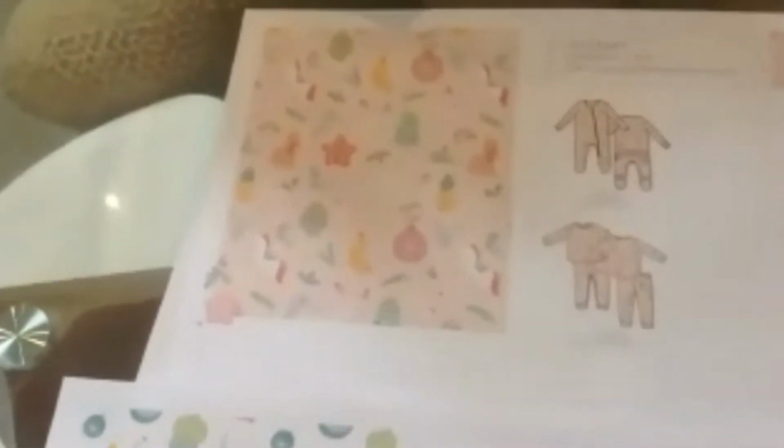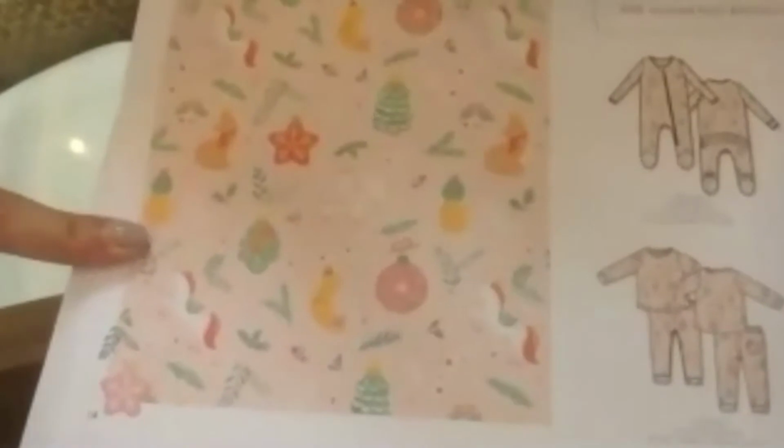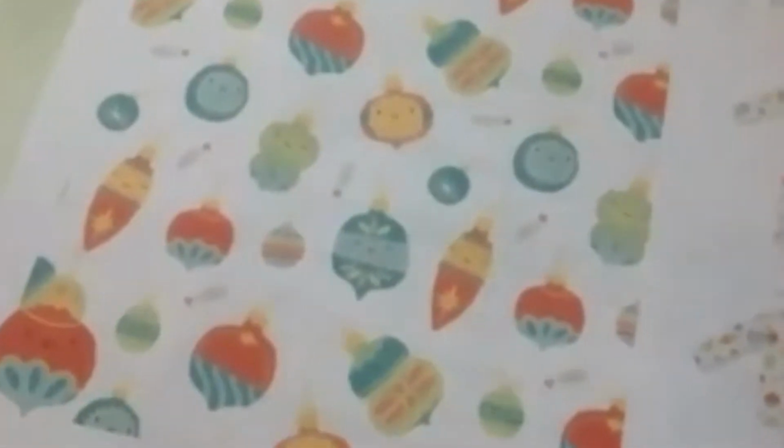And then we will be doing a holiday range, which unfortunately we haven't got the samples for. But again, we've got 5 prints here. We've got holiday red for girls. We've got trees on cars. And we've got the traditional sugar plum fairies. And then we've got ornaments blue. And we've got shiny bright ornaments. So these are going to come in PJs and pyjamas, which will be perfect for Christmas Eve.